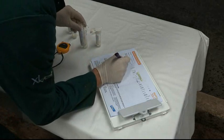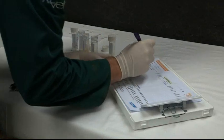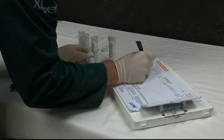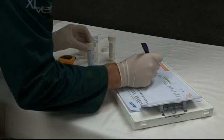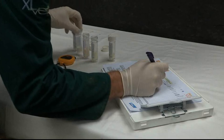Record how many from each test date were positive and how many negative. If more than 25% of cows have positive results, this suggests a potential problem and the herd veterinarian and nutritionist should be consulted.